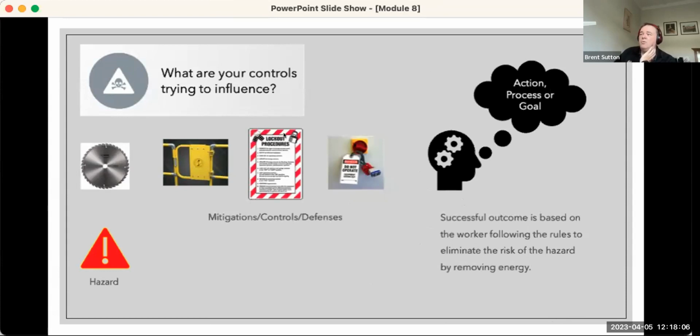They then have to follow the lockout procedure, which is a process. They then have to fit the padlock to the isolation device, which is an action. Fit the tag to the isolation device, which is an action. And all three of those things have to be done perfectly for the goal of isolation to exist. Do we honestly believe that that happens every single time?